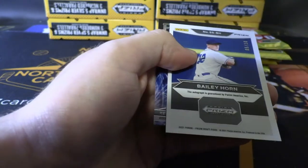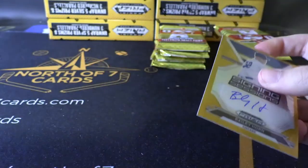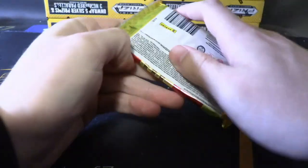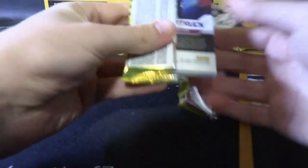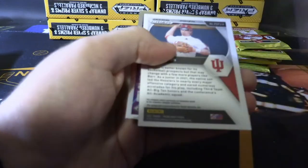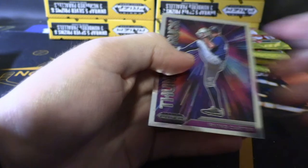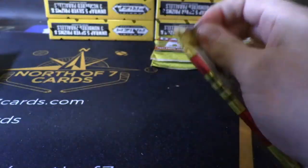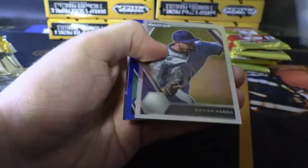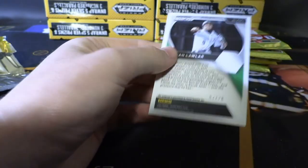Brooks Goswin, Bailey Horn, auto numbered out of 10. In the Kobe Cato spot. All right, we'll keep an eye out for that. Tyler McDonough out of 99. Khalil Watson. There's an autograph of Cole Barr. Rohan Honda, Irvin Carter. Here's an auto of Jordan Lawler, numbered out of 20.